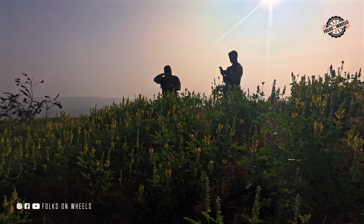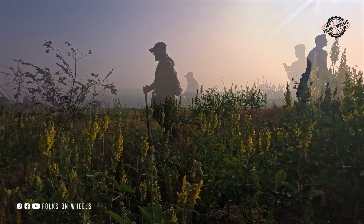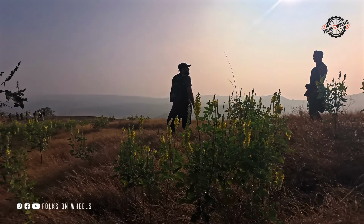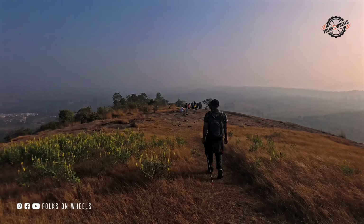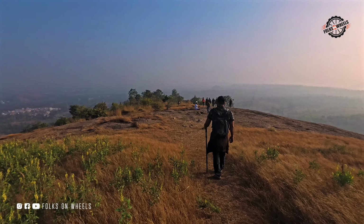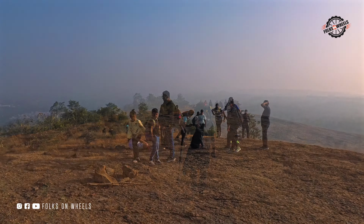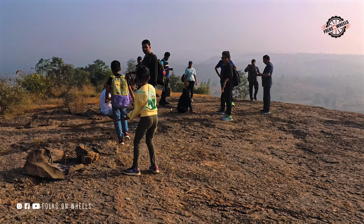This trek can be done in any season of the year. However, the trail does not have much shade as you climb higher. This makes it a little difficult, especially if you are trekking during the hot summer months or the rainy season. While we were returning from the trek, we noticed a group of people doing this trail. An interesting part is the group included people of all age groups.